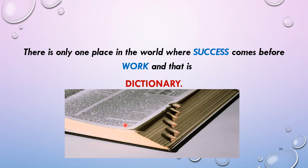Now you need to read a lot to gain proficiency in reading and writing tasks. And I love this quote. It says, there is only one place in the world where success comes before work, and that is the dictionary. So that means that if you want to achieve success, you have to work hard. Only the dictionary is one place where success comes before work, because S is before W. Otherwise, you need to work hard or work smart, and then you will get success. So the only way to succeed in reading and writing modules here is extensive reading.